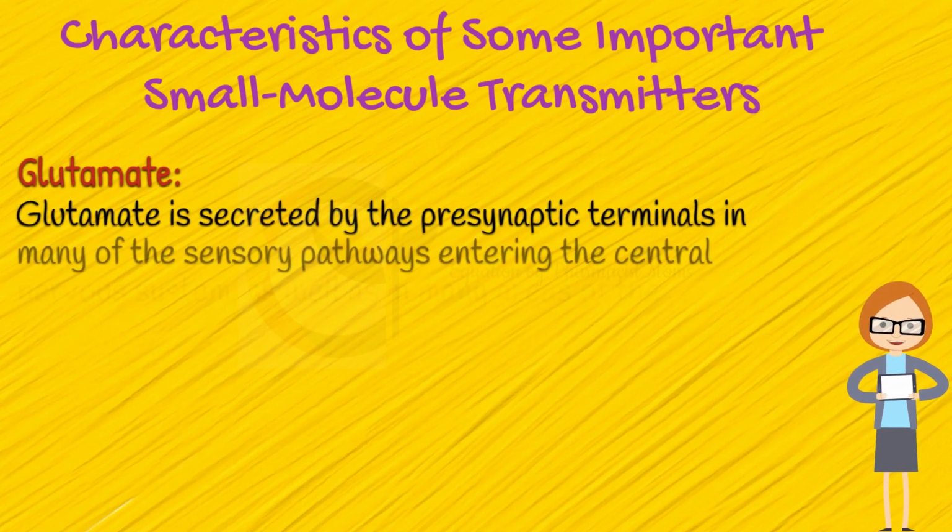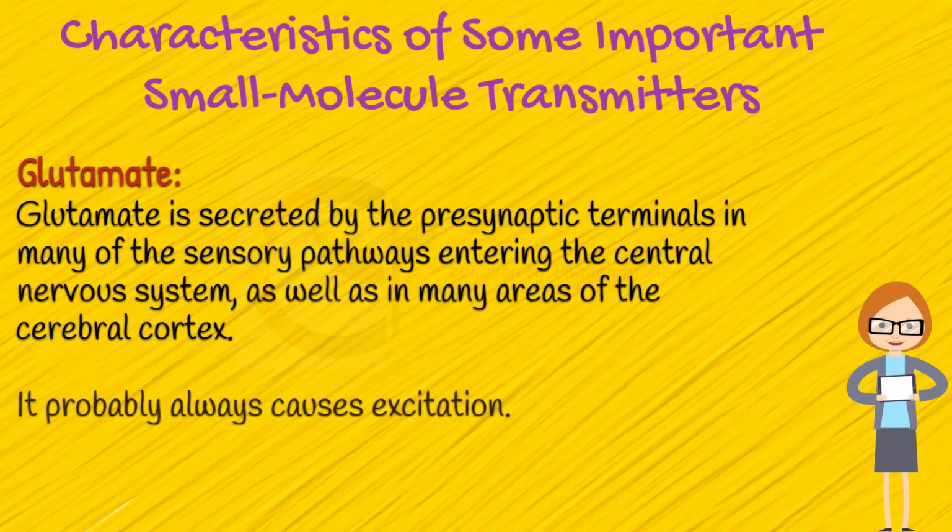Following is glutamate. Glutamate is secreted by the presynaptic terminals in many of the sensory pathways entering the central nervous system, as well as in many areas of the cerebral cortex. It probably always causes excitation.